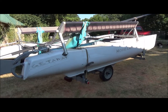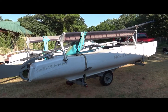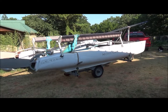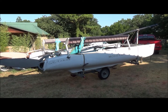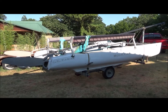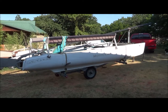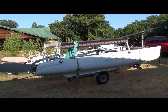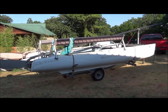But I was given this Hobie Getaway. Just had to go pick it up and haul it off. What's strange is I know the history of this Hobie Getaway. I had a co-worker from many years ago, and I took him out sailing on my NACRA 5.2 racing catamaran sailboat. I was going to try to sell it to him, but he loved the sailing so much that he drove up to Kansas and bought a brand new Hobie Getaway sailboat. And this is it. I tried to buy it from him years ago, but he wasn't quite ready to sell it.